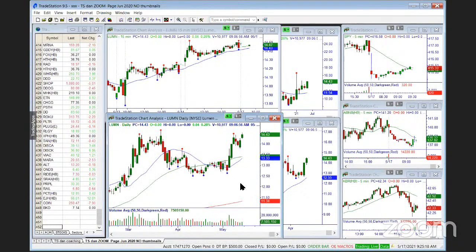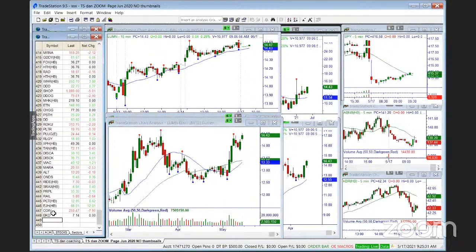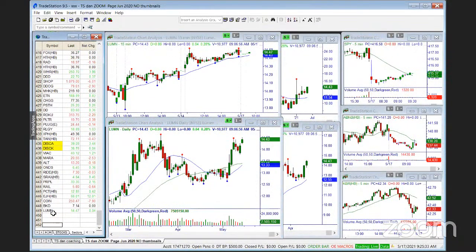Yeah, that's a small little bull flag right there. Small little bull flag, buy setup after a big move, 100% retracement. Beautiful weekly, monthly. I like that a lot. Putting that on my list.